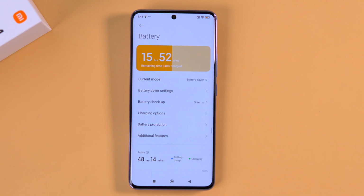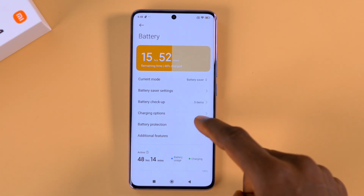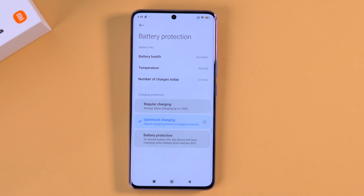Xiaomi also introduced this new feature which allows you to control the charging speed of this device. You can choose between regular charging, optimized charging, and battery protection. Each of them has their own role to play when it comes to how long this battery will last in the long run.